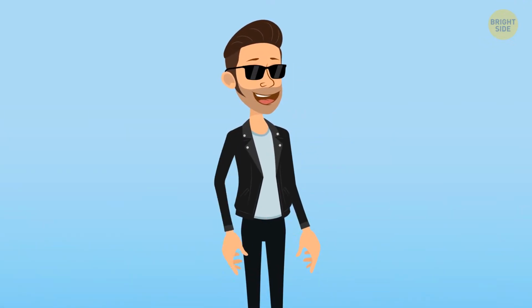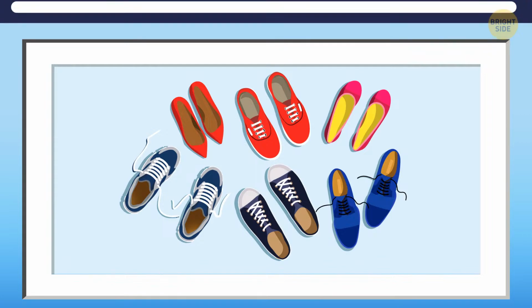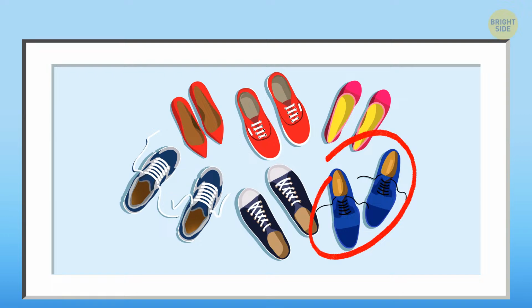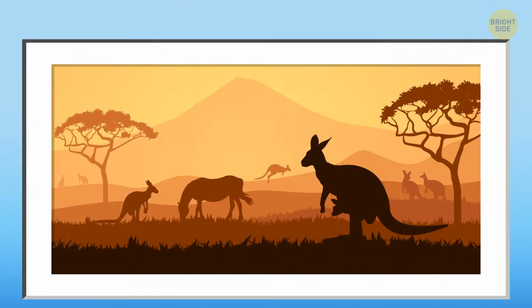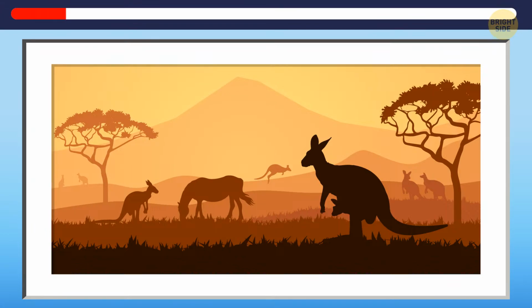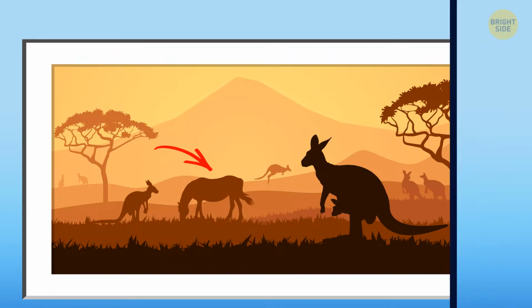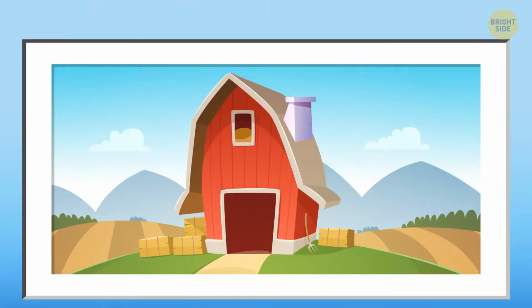Try to figure out what's wrong in the following images. There's no way anyone can wear those blue shoes. They're both left ones. How about this one? This horse looks rather natural among kangaroos, but it doesn't belong there. What's wrong in this picture?